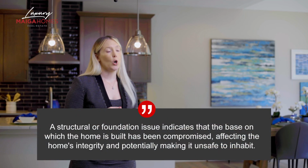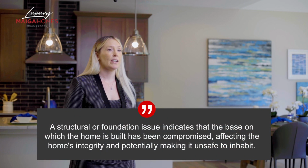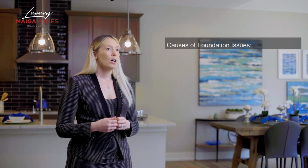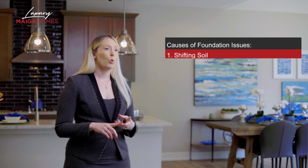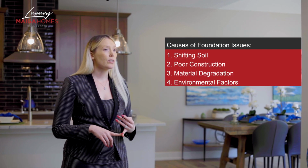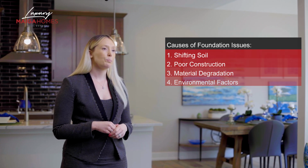It is possible to have a foundation issue without water intrusion, and it's also possible to have water intrusion without a foundation issue. If there is a structural or foundation issue identified at the home inspection, this can have severe implications. It indicates that the base on which the home is built has been compromised, affecting the home's integrity and potentially making it unsafe to inhabit. Causes can include shifting soil, poor construction, material degradation over time, or environmental factors such as flooding or landslides. Water intrusion is a common symptom of foundation or structural problems.